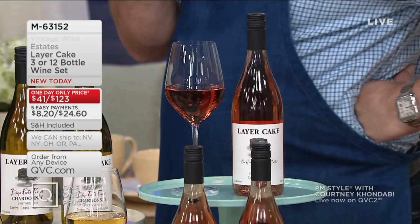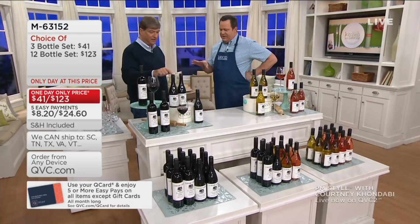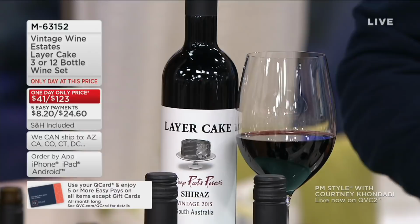Crazy, right? So here's your three-bottle set of rosé, your three-bottle set of chardonnay. Then we get into our reds, and we've got a three-bottle Pinot Noir. Beautiful Pinot Noir, light, delicate. You're really going to like this. But the sleeper in the set, if I may say, is this Reserve Shiraz from Australia. This Layer Cake Shiraz, David, is unbelievable. If you're putting anything on a grill, this is the one to grab. This is the wine to have on it.